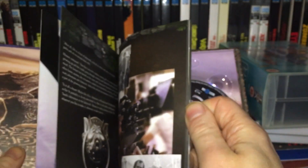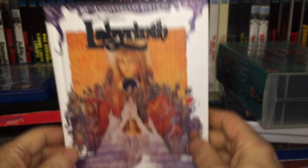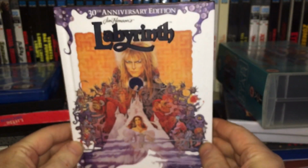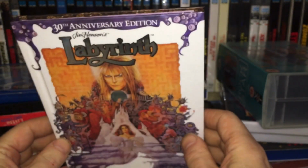Awesome. I like this set. It's another one with not a huge book, but it's good. We don't get enough Digibooks in the UK. I've said this before, so it's nice to get them when you see them.